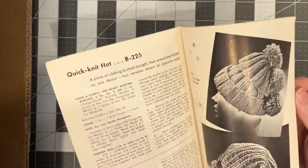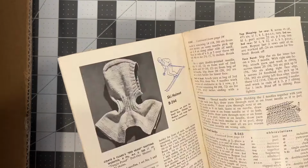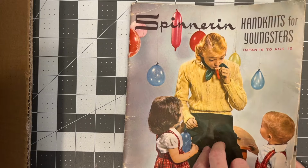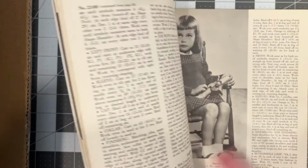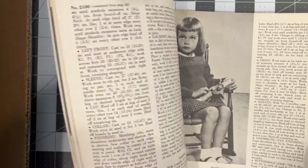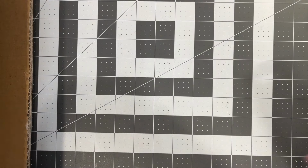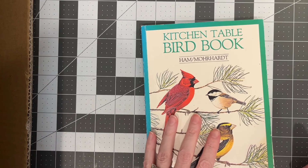Jiffy Accessories. I just love these old knitting books. They're so fun. All right. Yay, a Spinnerin. I guess I'm saying that right. I love these too. These are the larger ones that you can find. I've never seen one this big though, like thick. I love using these pages to make pockets and stuff for sewing journals. Kitchen Table Bird Book.